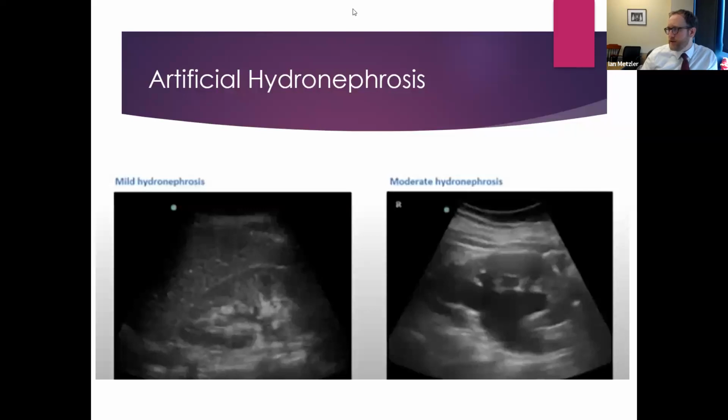I see Dr. Pierre asked, if you rotate the C-arm, the interpolar calyx becomes more visible on fluoro. That's absolutely true and very helpful. But it takes a lot more mental gymnastics to appreciate that. And if you don't know to look for it, sometimes you might not find it. Whereas you can't miss it on ultrasound.